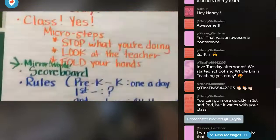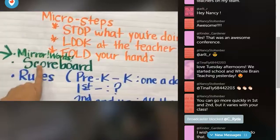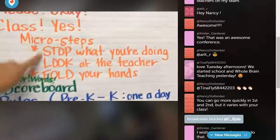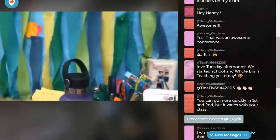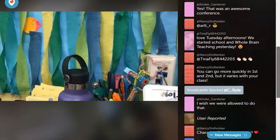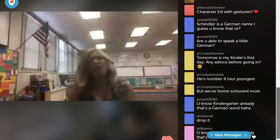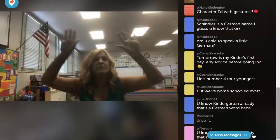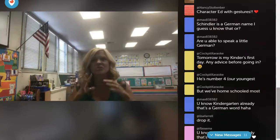As you can see right here, I squished in. How am I going to teach the micro steps of stop what you're doing, look at your teacher, and fold your hands? Well, I thought of my scoreboard, but friends, we got to be doing mirror words. When I'm teaching these micro steps, I got to teach them how to do the mirror words. I'm going to get faster at this, I promise. For mirror words, I say mirror words, they say mirror words. Now, you know in kindergarten, sometimes doing mirror words right away is too fast.